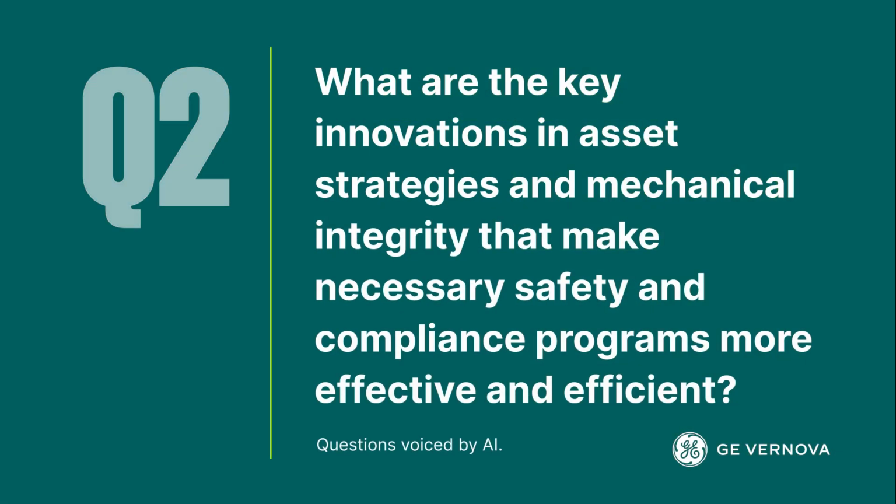What are the key innovations in asset strategies and mechanical integrity that make safety and compliance programs more effective and efficient? Going back to the three-legged challenges, out of the three, which are minimizing risk, reducing cost, and improving reliability, risk is non-negotiable. The world has shown us the consequences of undermining safety risk with the Bhopal gas tragedy and the Gulf of Mexico incident. Keeping that in mind, in the early 2000s, GE Vernova started developing two critical solutions. One is mechanical integrity, the other is asset safety.